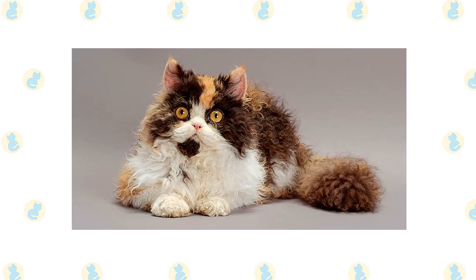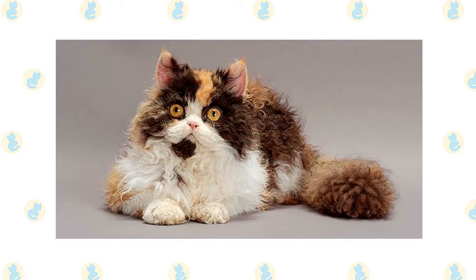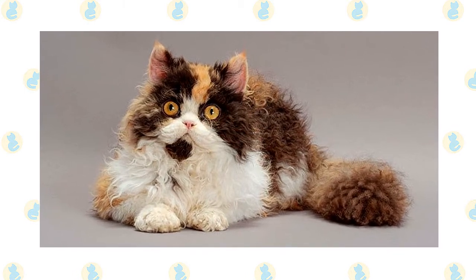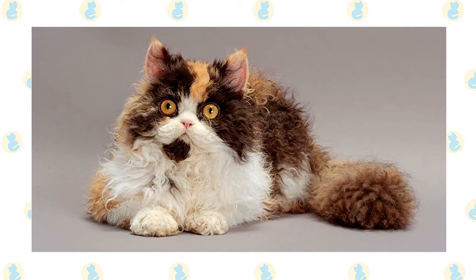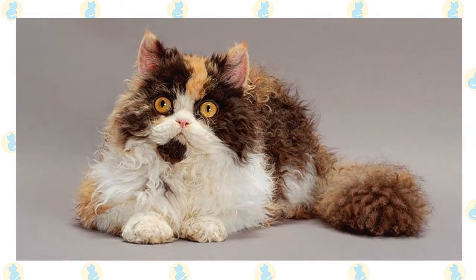With either length, the coat may appear most curly around the neck and on the belly and tail. The coat comes in any genetically possible color or combination of colors. If it's possible for a cat to be purple polka-dotted, you will find a Selkirk in that pattern. The eyes, too, can be any color.